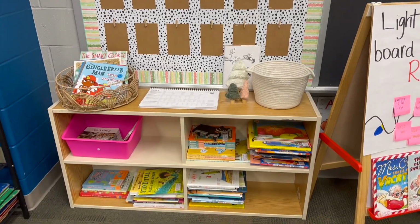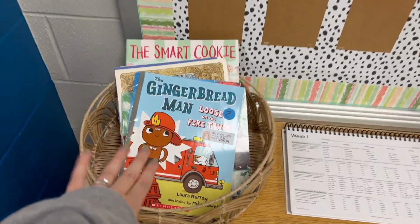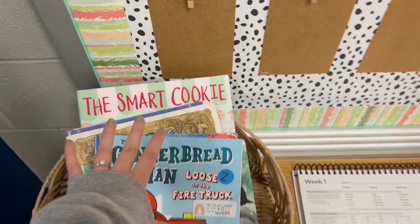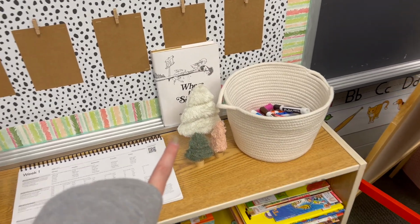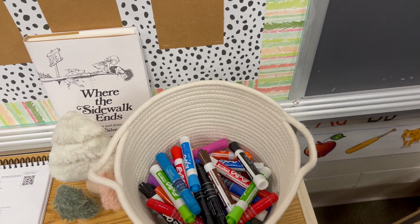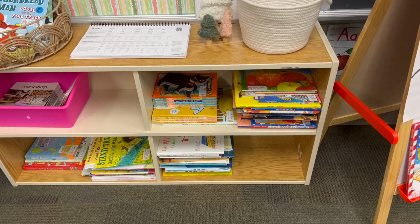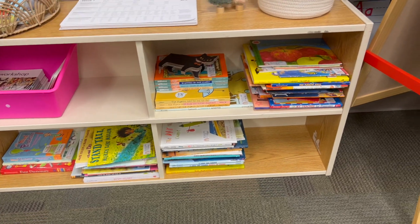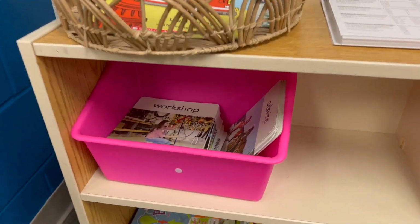And then this shelf below that, I have another little book area for that month's books. So this is the rest of the December books that I like to read. And then I have these little mini trees from Target, another basket, and this is where I keep all of my dry erase markers. And then these are all teacher read alouds that I like to use throughout the year. I also have a little bucket with our vocab words.